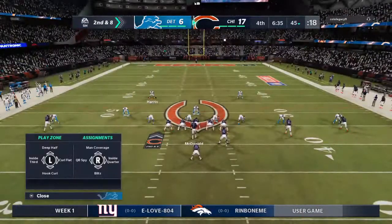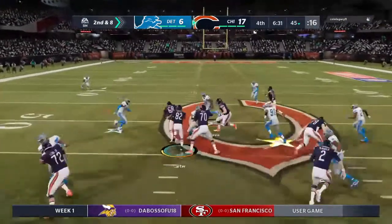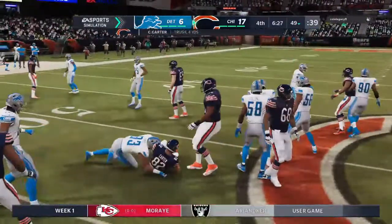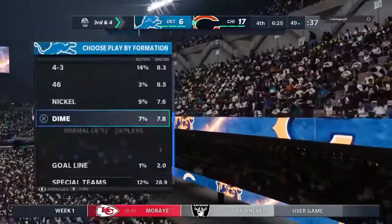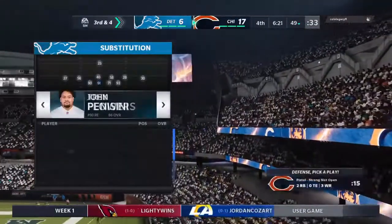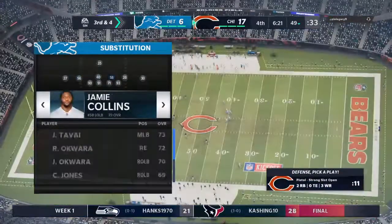Yeah, think about all the practices we've watched where they have that tempo period to go over things just like this, where they describe the scenario, tell you what they're looking for, and make sure that they're still attacking, yet at the same time not going so fast as to leave too much time on the clock. A gain of 4 brings up 3rd and 4.